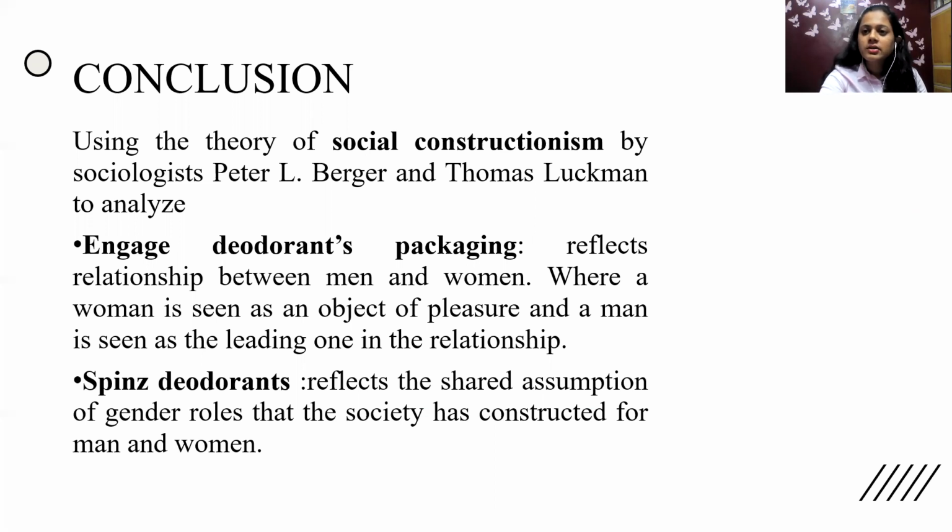So coming to the main conclusion of my whole research, when it comes to deodorant packaging as a whole, combining the male and female deodorant packaging, I can conclude that gender specific messages are used by deodorant brands specifically to grab the attention of their consumers, to make it more appealing to their consumers. So that's basically the whole gist of my research.